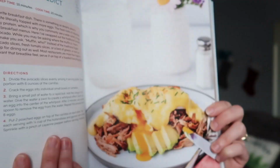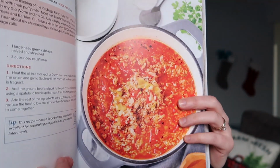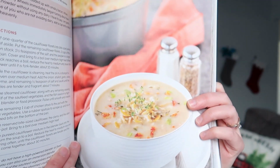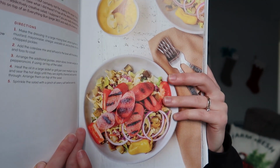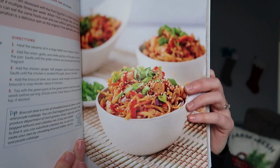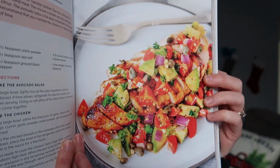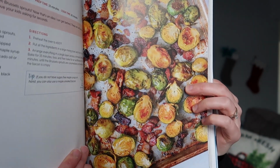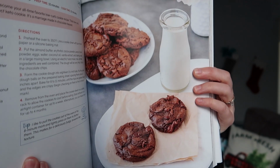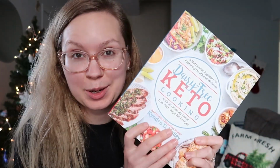I really love the pork carnitas eggs benedict, the charcuterie board, the cabbage roll soup, the clam chowder with bacon, the blackened chicken salad, the Chicago dog salad, the sesame chicken egg roll in a bowl, the jalapeno popper chicken salad, the chili lime chicken with avocado salsa, the mini meatloaves, the maple bacon Brussels sprouts, the chewy double chocolate chip cookies, and the strawberry basil bourbon smash. So those are my favorite recipes from the dairy-free keto cookbook.